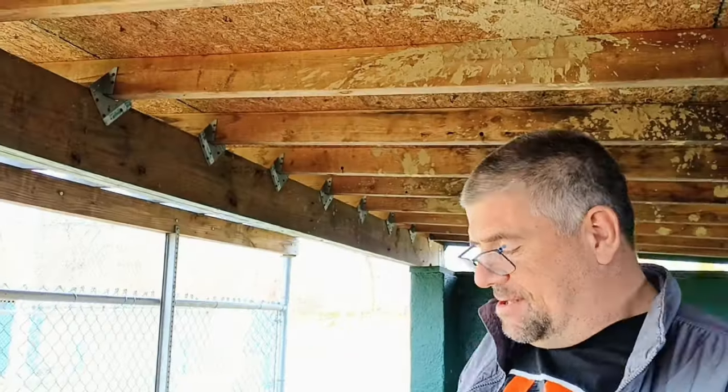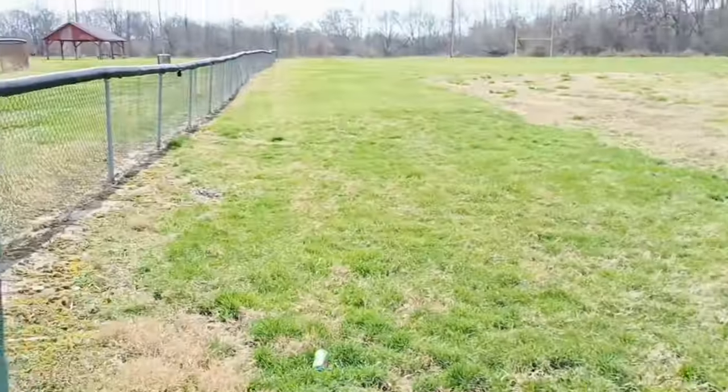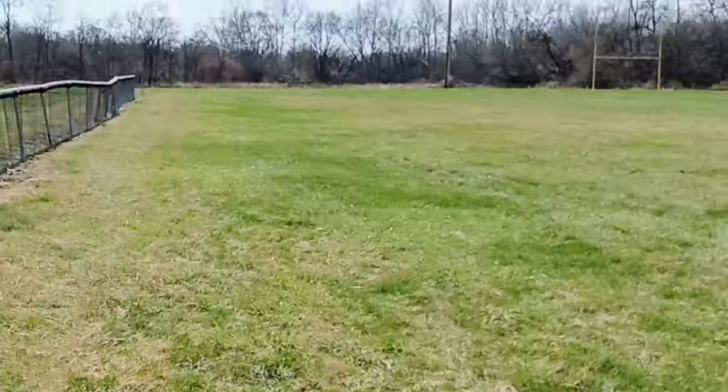Alright, I'm with my buddy. He should get his own channel too. He's really funny and great to be with. He knows a lot about railroads. There's Mom. Let's go check out what these girder bridge and underpass look like, guys. Beautiful day out today. We're in Hamilton, Ohio. Hope we'll get some railfan activity.